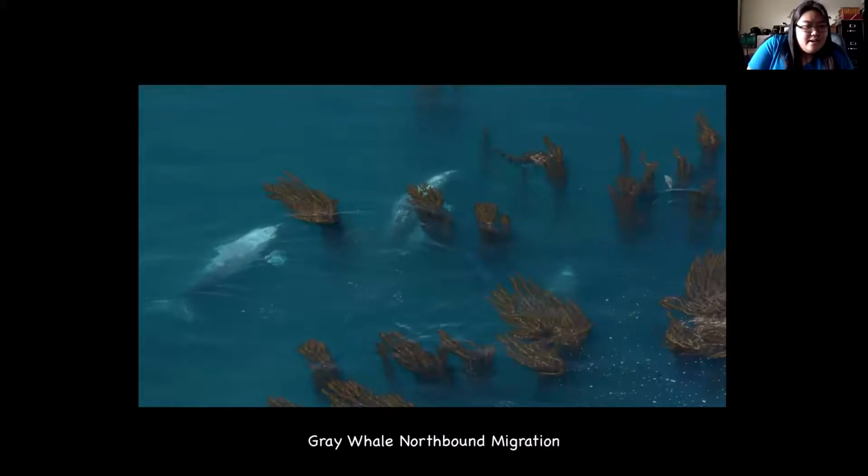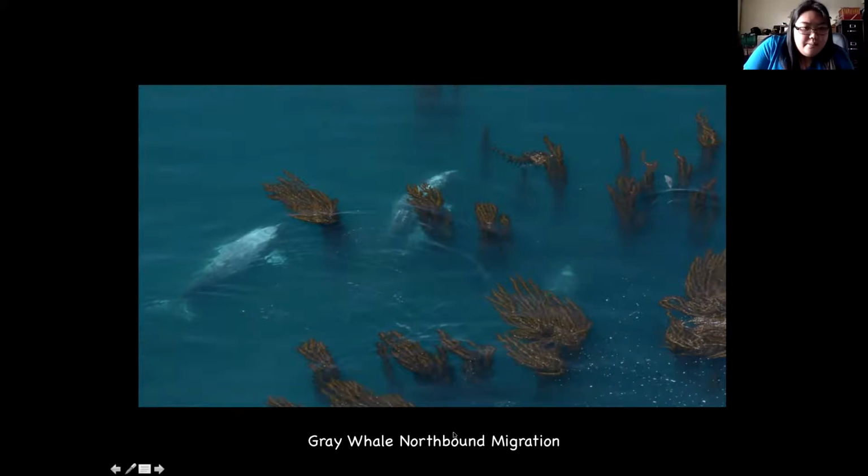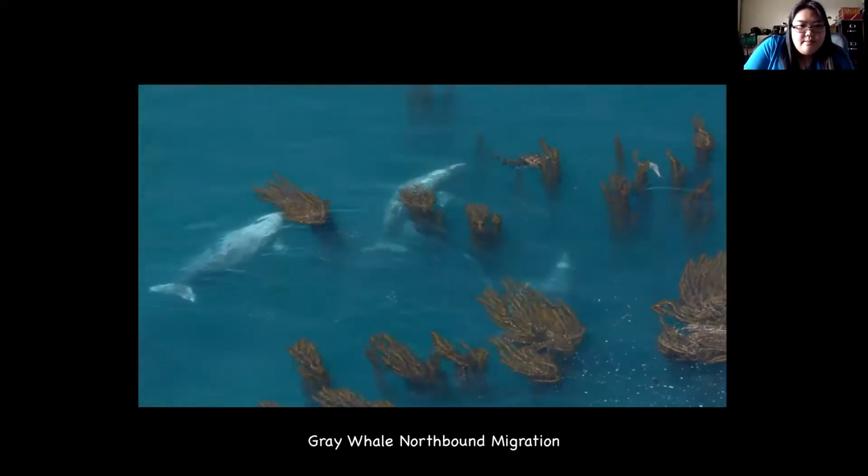So this is a gray whale video taken from the cliffs of Big Sur. And these are the mom and calf pairs that are making their way back up the coast, trying to be very sneaky. Sometimes you'll see them go through the kelp forest like this, or really hug the shoreline because they know that predators are around. And the predators that are around are killer whales. And so they're kind of waiting and listening for the gray whales to come by. But in this one, you'll see the mom and calf pairs travel up the coast.